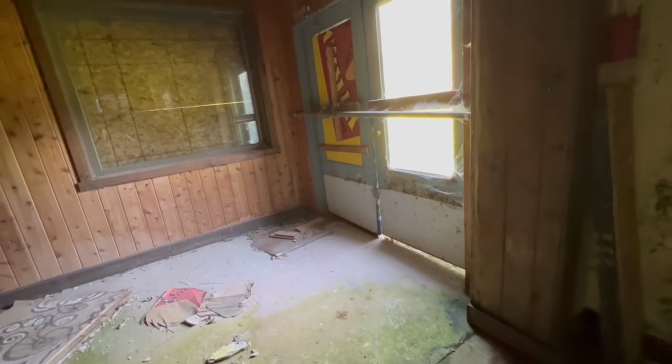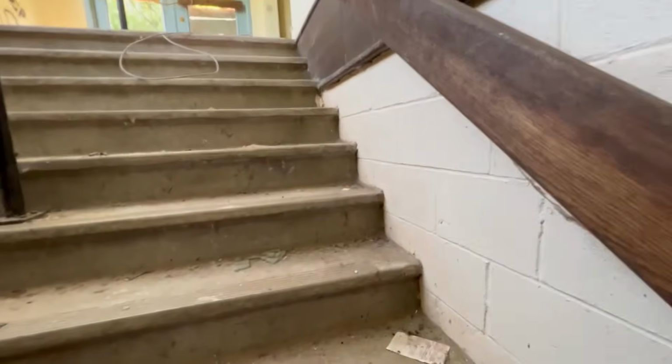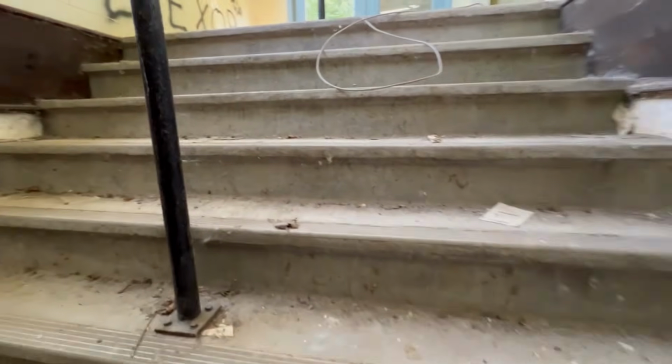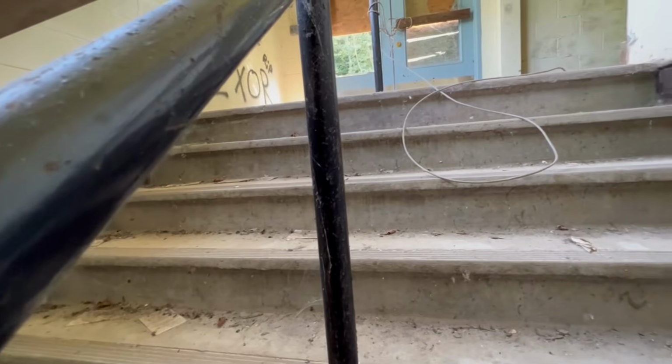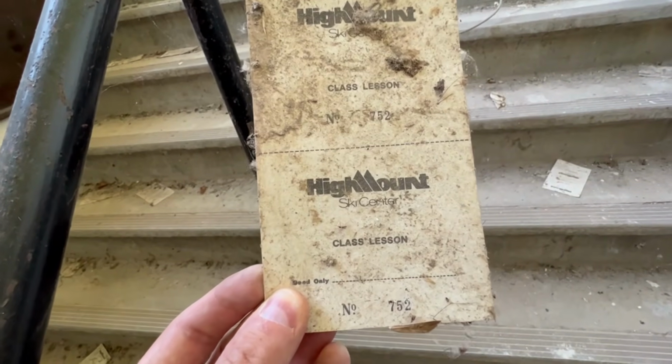It's hard to see in here. I don't know if I show it or not, but even the computers that were on the cash register, those are all still there. Something that I figure they would have sold off, auctioned off the contents when the place closed, but that never happened. Lessons, anybody?